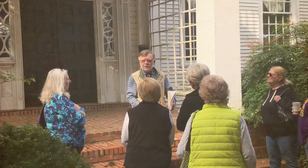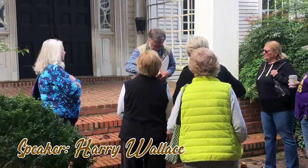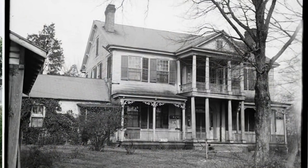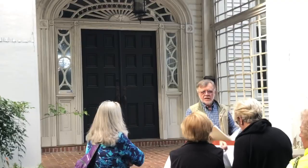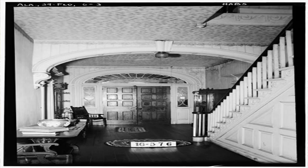Here's a picture of what this house looked like in the 30s, and you can tell that it's nothing like the way it does today. You have to understand that as houses age and new owners get them, there's this want to improve and renovate. So keep that in mind.